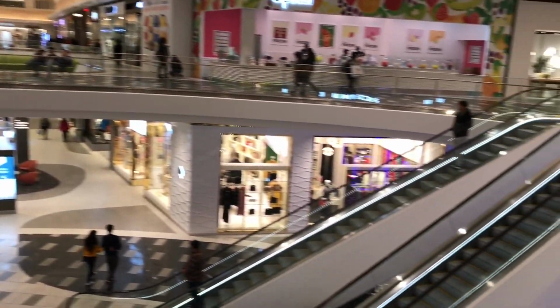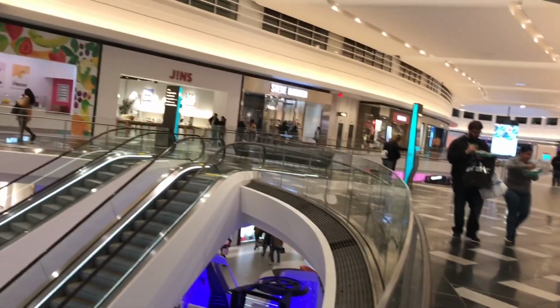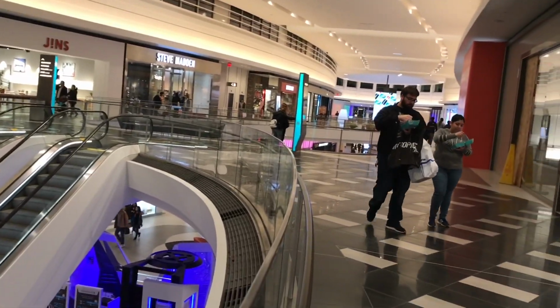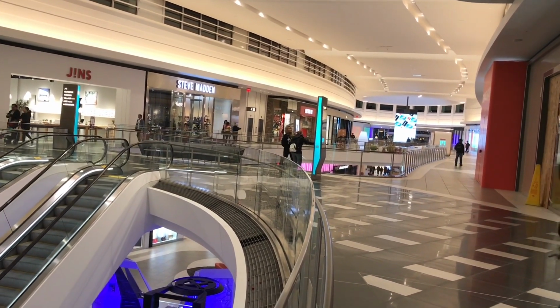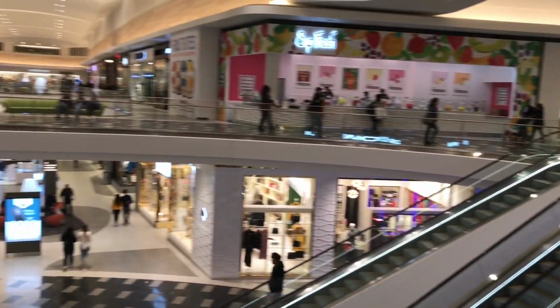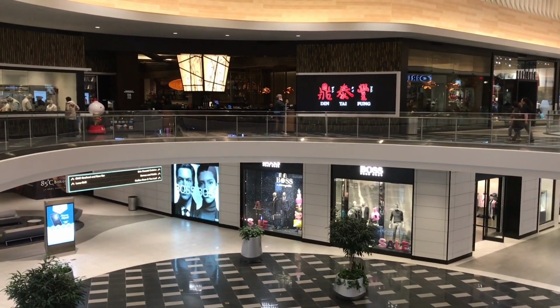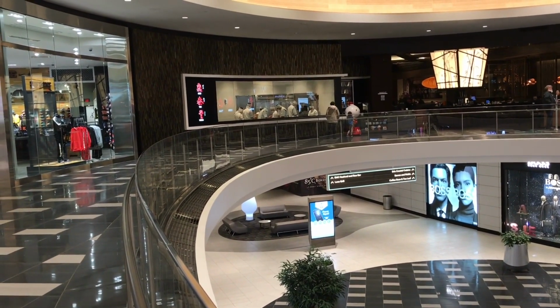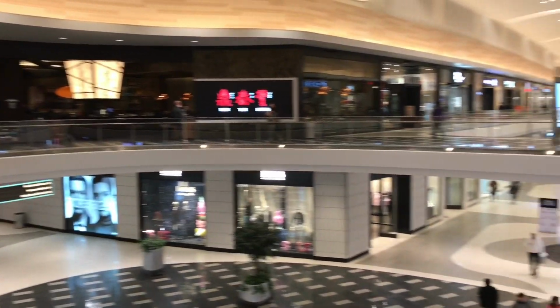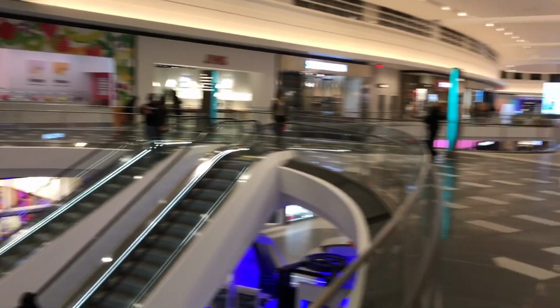And here is the upper level of the mall. Here you have the escalators, and this wing leads to the other parts of the mall. And I really like the architecture of the mall. So here is the Chinese restaurant. This is the same Chinese restaurant that you might find at the South Coast Plaza. So let's go ahead and walk down this path of the mall.